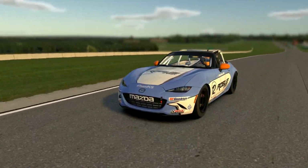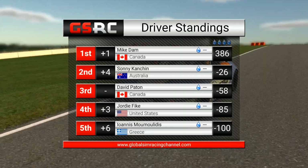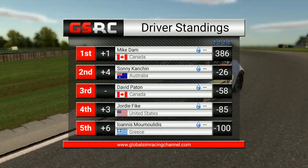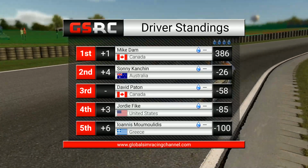Let me now take you through the point standings after 2 races. We talked about it before. Keep in mind that these numbers do not take into account the 4 drop races allowed for in the rules. As mentioned in the opening, Mike Dam has posted a pair of seconds this season.